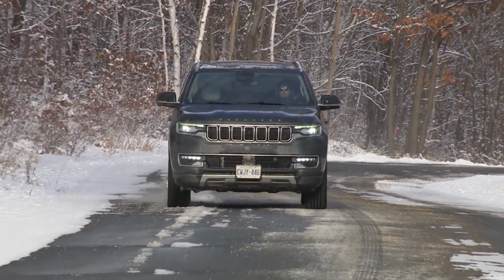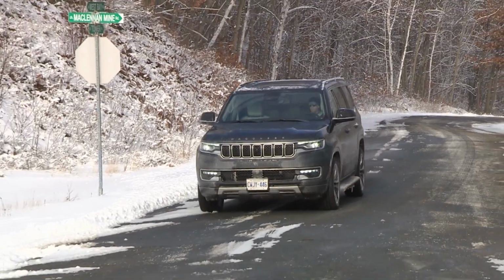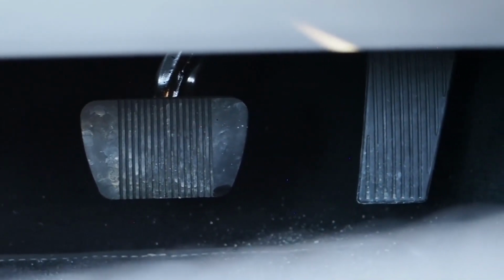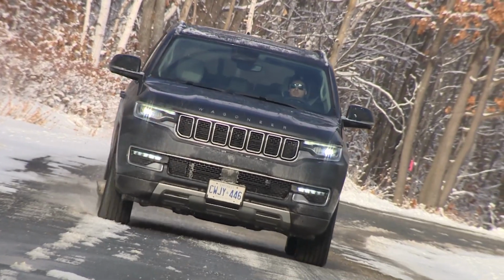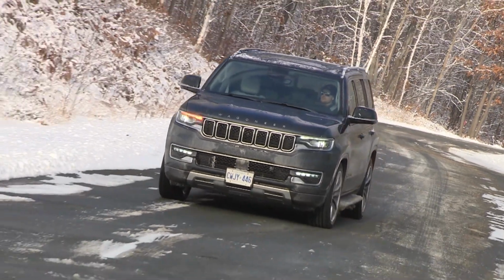Braking is a mixed bag. I did find deep and confidence-inspiring reserves of stopping power and a reliable pedal feel that you can really lean on, though I did wish for a bit more precision and bite from the brakes at the very top of the pedal's action. My tester's brakes felt powerful and easy to work smoothly, but they do require a bit of a stomp before things get serious.